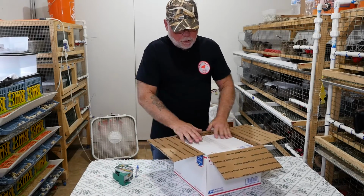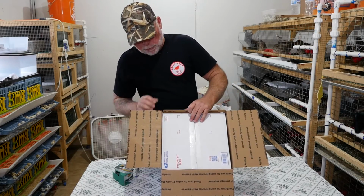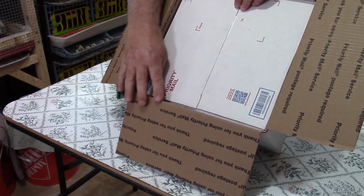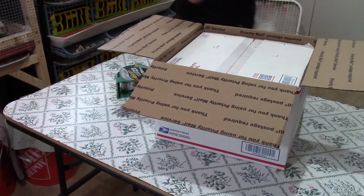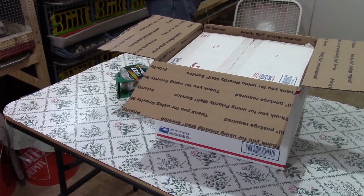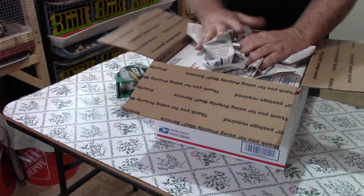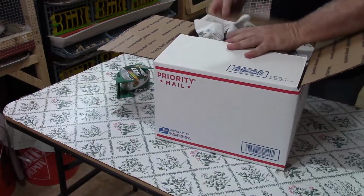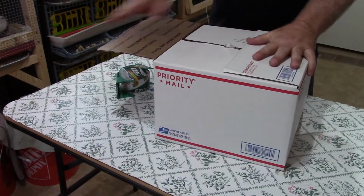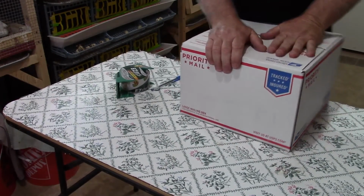And then what I do is I'll leave it about the same distance from the top of the box as it is from the bottom of the box. So what I'll do is I'll put another piece of crumpled up paper on the top of this. And that way we know that box inside isn't going to go anywhere. And then we'll go ahead and tape up this box.